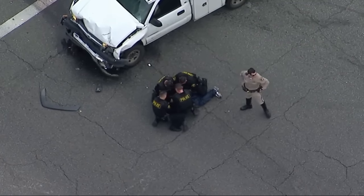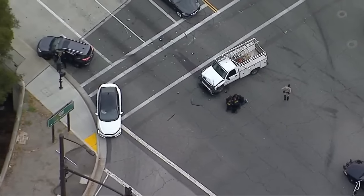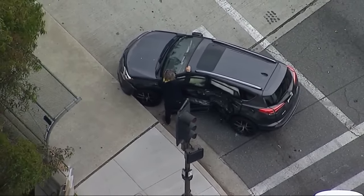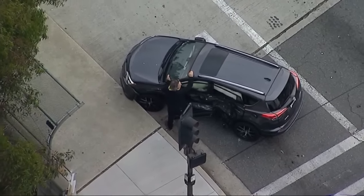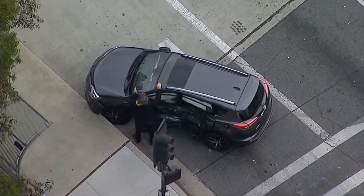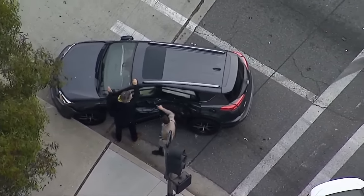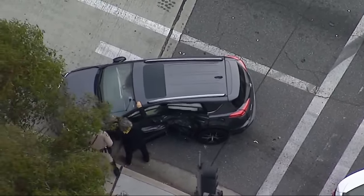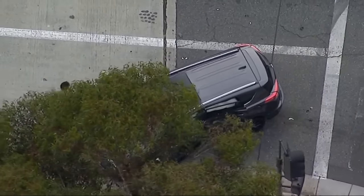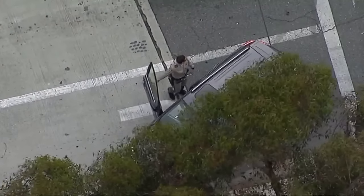Go over. Let's go to the car. Somebody's approaching the car, so we've got a civilian now approaching the car to check on the driver of that looks like maybe a Toyota. I can't tell for sure, but now CHP coming up on the vehicle, and they'll be able to attend to whoever was in this car. What a tough hit that was, directly into the driver's side door.